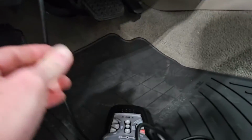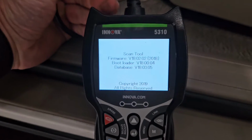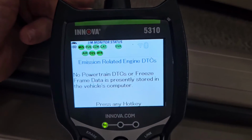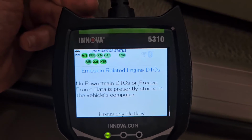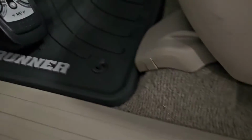Alright, so let me plug our scanner up. We're going to check our emissions monitors to make sure that this will pass emissions in all 50 states. If I can get this thing hooked up. There we go. All right, so let's see what we got here. All right, so there's our 8 monitors. They are all green, active, and ready to be tested, meaning there are no codes, there is no data stored in the vehicle, and this thing will pass emissions. It did go through a drive cycle after the timing belt, and I did that myself. So the car drives fantastic, ready to be tested nationwide, so no issues there to worry about.